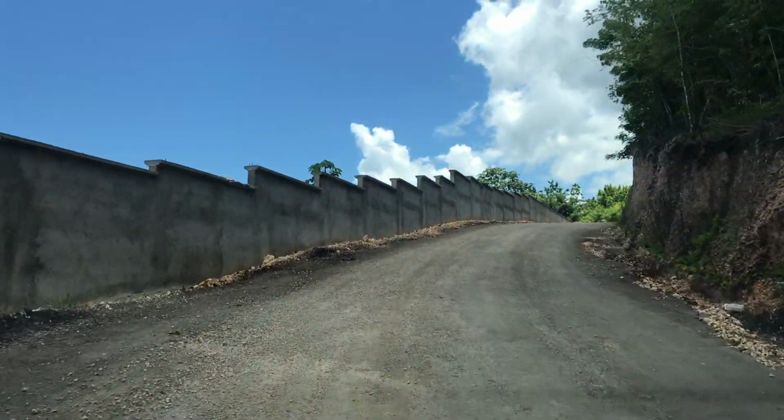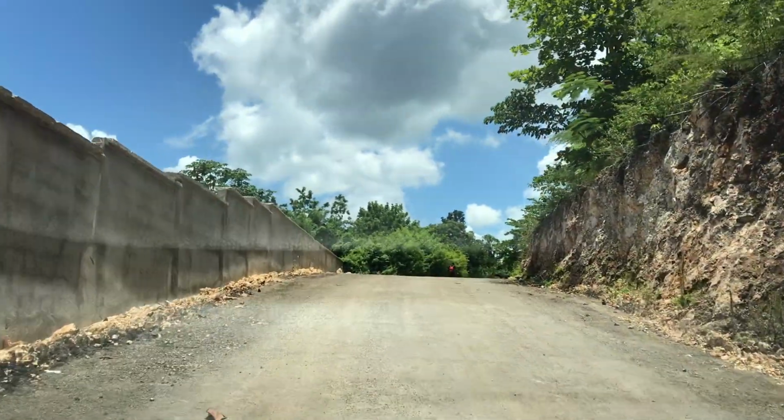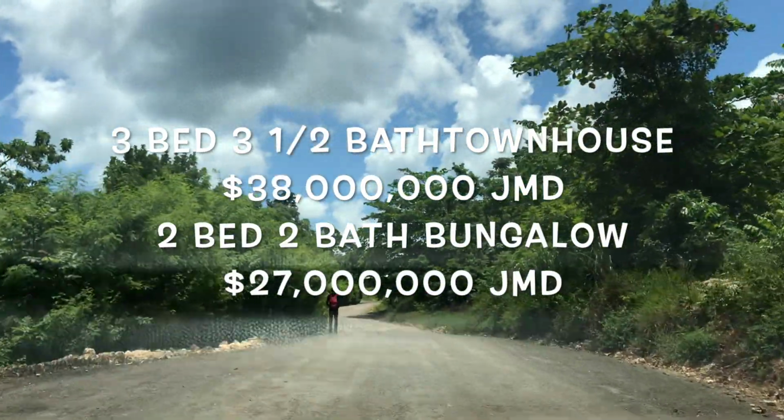Okay, just before I go and let you enjoy this video, prices. So the townhouse, 3-bedroom, 3.5-bathroom is currently listed at 38 million Jamaican dollars, and the bungalow 2-bedroom, 2-bathroom is currently listed at 27 million Jamaican dollars, which is good.